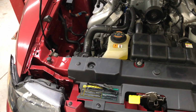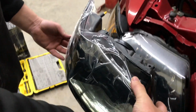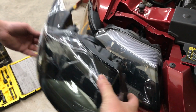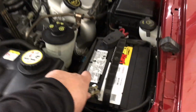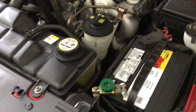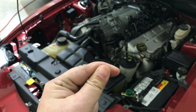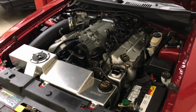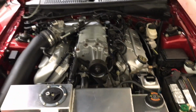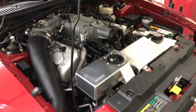Unveiling of the new headlight. Unveiling the new headlight. Oh yeah. Sick, baby. It's going to look good. What do you think, Bobby? Yeah, it's gonna look good. All right. Okay, and I will give you an update. In 3, 2, 1. Voila. Just like that. Much better.